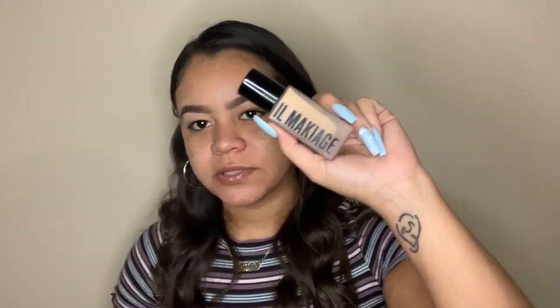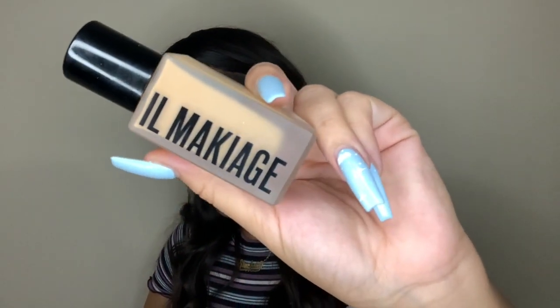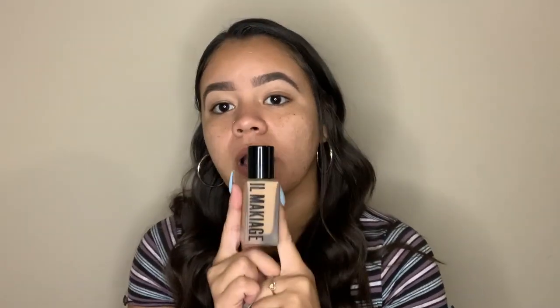All right. So for foundation, today I will be using the Il Maquillage. I believe that's how you pronounce it. I always pronounce it wrong, I think, but this is what it looks like. And I am in the shade 100. It's hard to see on camera, but I gave you guys the shade. And this foundation is absolutely amazing. If you have not tried it, I definitely recommend.